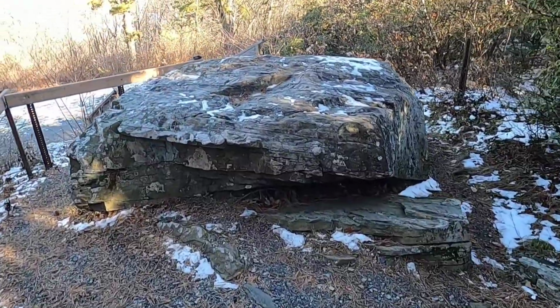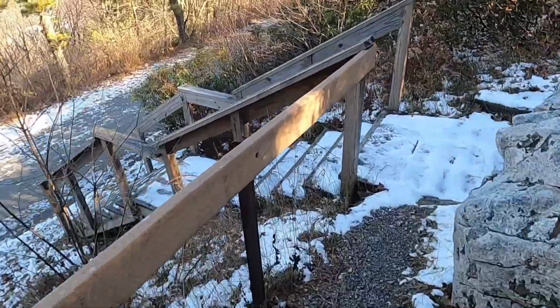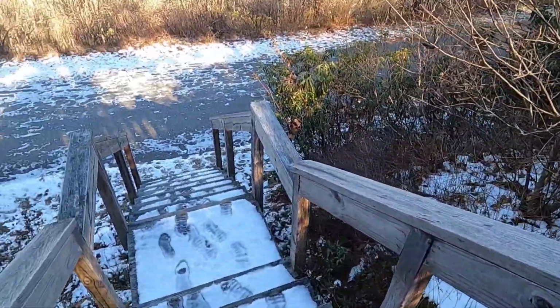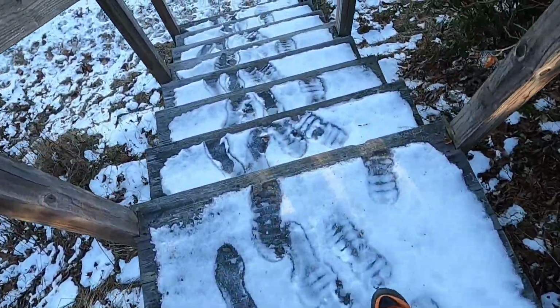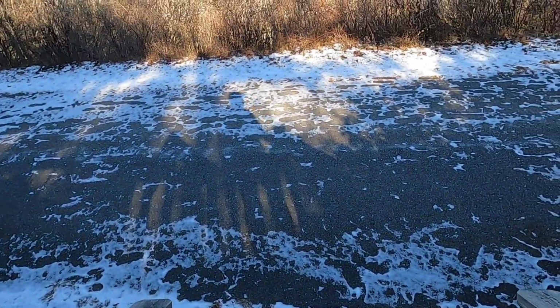All right, so 7 miles of trails up here. I'm exploring a good chunk of them here. This is a little nature trail. It shoots north from the Cattell cabin to Rim Road. This is what I wanted here.